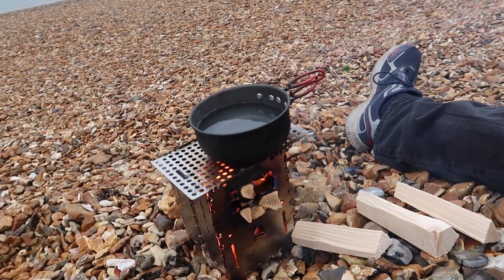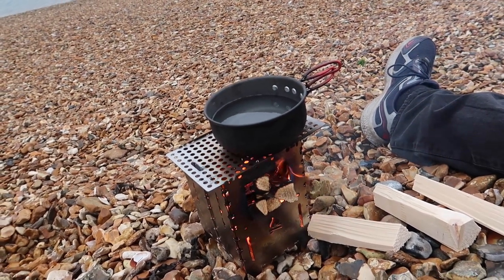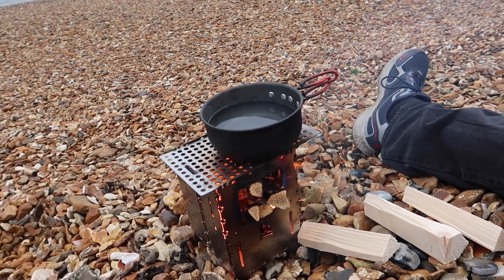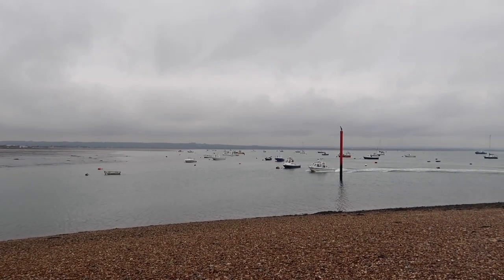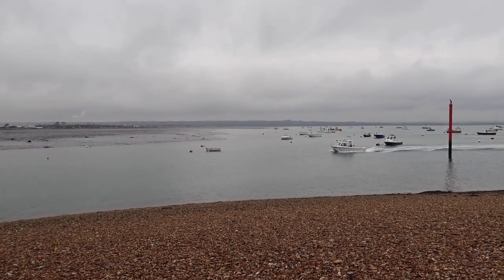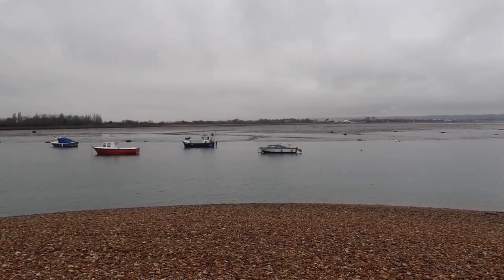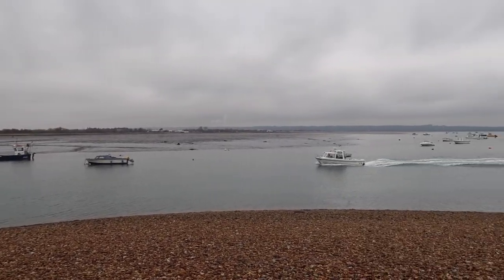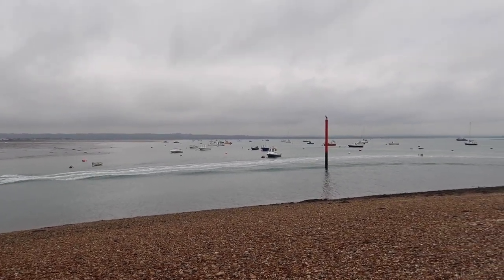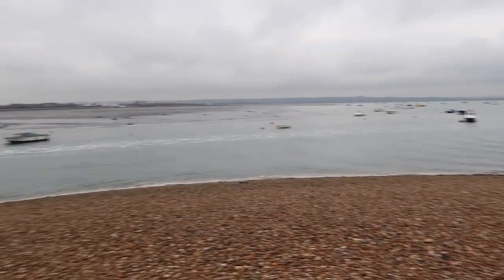Didn't take long for that grate to warp. It's the first time I've used it. I really wanted to try it today. I'm going to cook a steak on it. A bit of a wake.